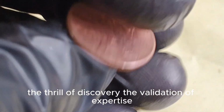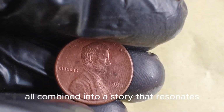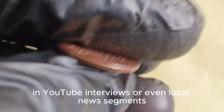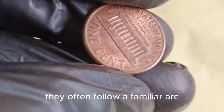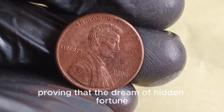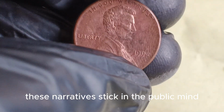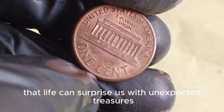The thrill of discovery, the validation of expertise, and the financial windfall all combine into a story that resonates. These stories circulate online, shared on forums, in YouTube interviews, or even local news segments. They often follow a familiar arc. An ordinary person discovers something extraordinary, proving that the dream of hidden fortune in pocket change is real. These narratives stick in the public mind because they tap into a universal hope that life can surprise us with unexpected treasures.